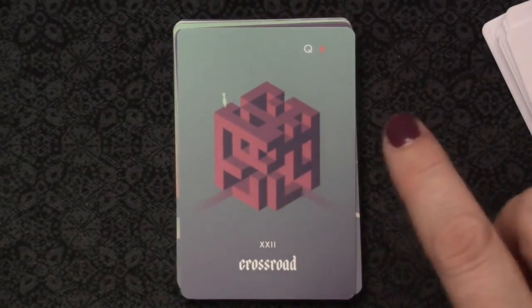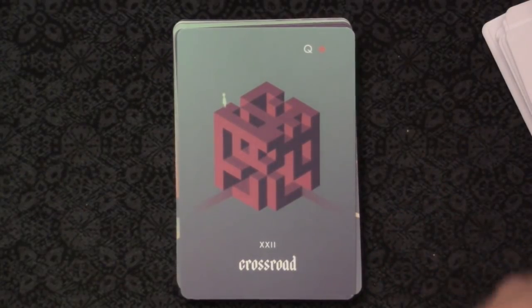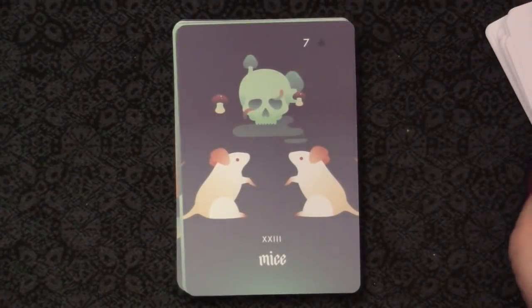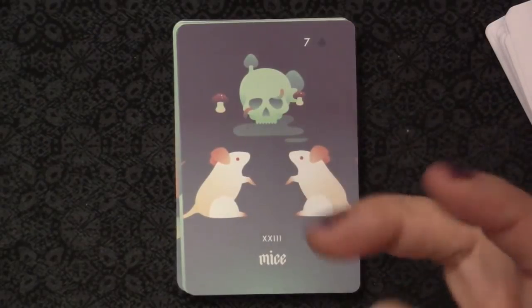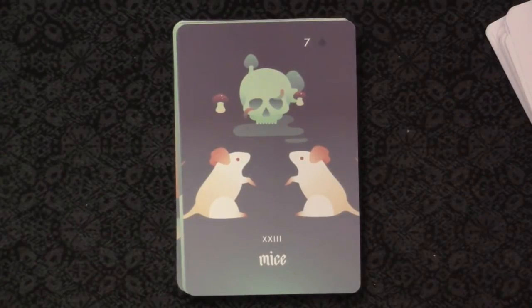Crossroads is really cool, right? You've got to sort some things out here, figuring out which way you have to go. The mouse card, eating away. I like the skull with the idea of poison and some poisonous mushrooms. That works for me really well. But I just love those types of little skulls.